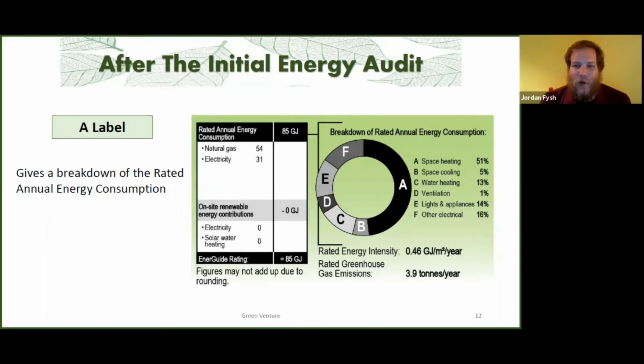It also gives you the rated intensity and your greenhouse gas emissions for the year, which are fun numbers. Now, these numbers are not necessarily your house. They are if they stick in a model family into your house so that they can compare your house across to another house equally.